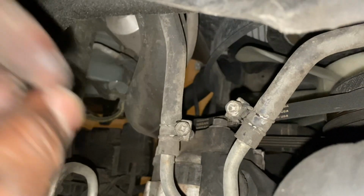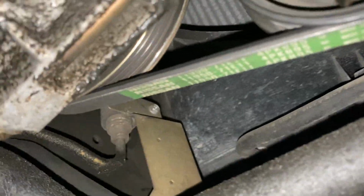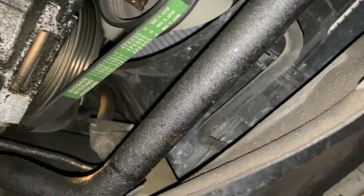It seems much easier. What he also did was, sorry if the video's backwards, as you can see, there's two hoses right here. You can use one hose for both, so that way the radiator isn't going to leak fluid everywhere and everything will be cool.